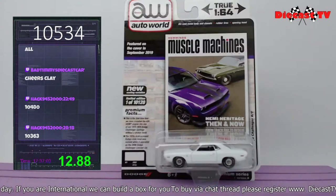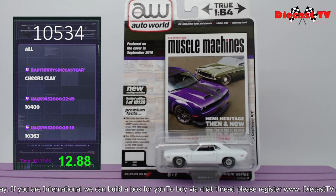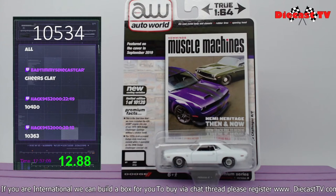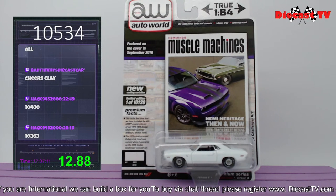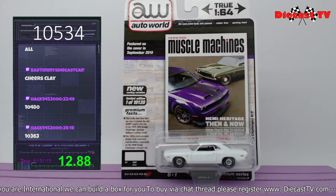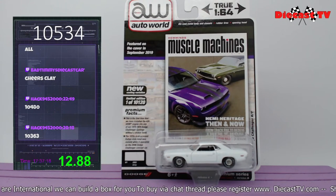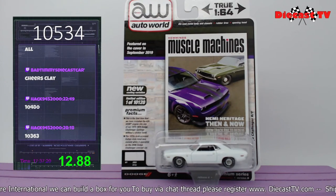Well, okie dokie, folks, here we have one of my favorite castings. It's from Auto World. A lot to say on this. It is a new casting variation. This one is the version B. I've mentioned it before. The versions are usually just the difference in the schematics of the color of the casting.